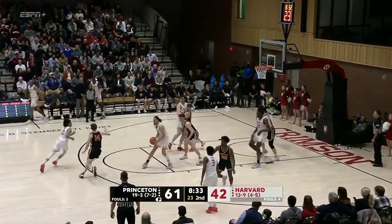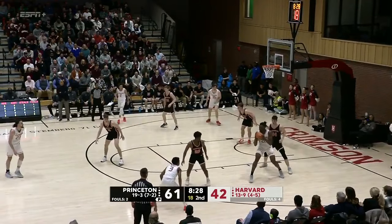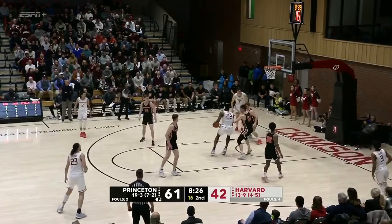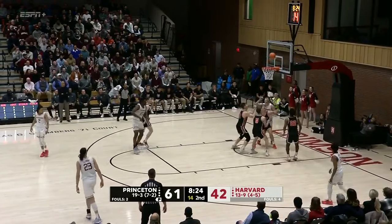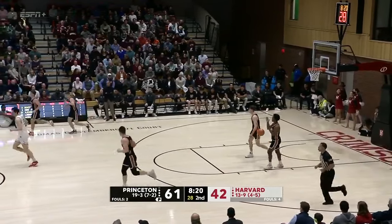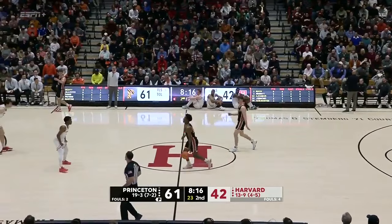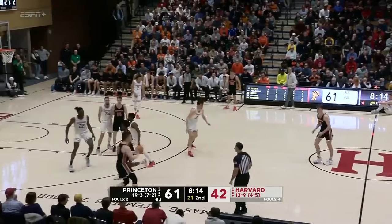Lesmond fakes. Looking for help to Nesbitt. Ajibo calls for it. Gets it inside. Turns in on Martini, fades away and misses off the side iron. It's what Harvard wanted, though. Get it inside one-on-one for Ajabo. Just good defense to force him to pull up the fadeaway.